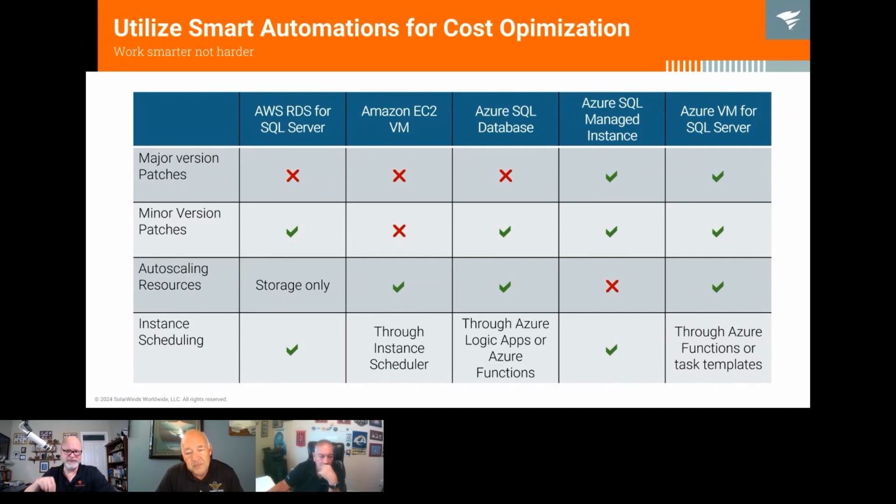However, AWS RDS and Azure SQL Managed Instances also have instance scheduling built right into the tool. That means you can say within your particular managed service, here are its working hours, and outside of those working hours, shut yourself down, don't accrue those costs, and then later on, turn it back on. So that's another smart way to take care of that.